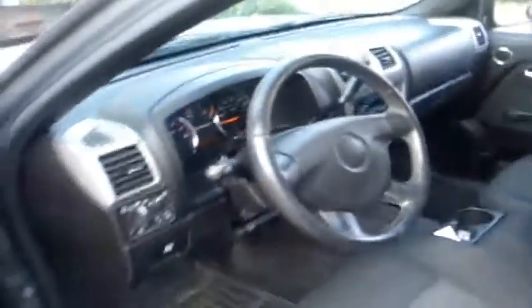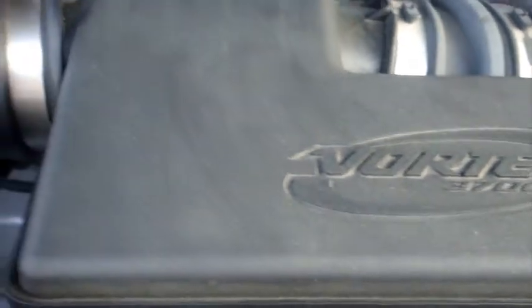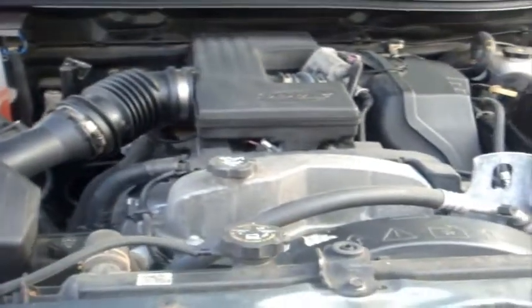Check out that motor. Same motor that you would find in the Hummer H3. 3.7 liters, pretty much put out 242 horsepower with around 242 pounds-feet of torque. Trying to figure out, there we go. Let me just put that hood rod up. Vortec 3700, inline 5. As you can see, very little to no vibration. That's a sweet sounding truck.